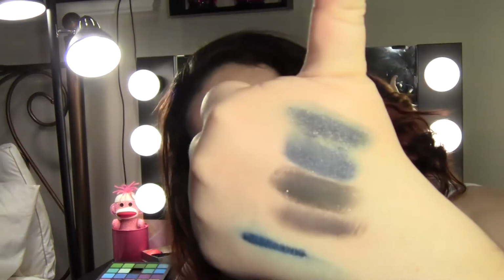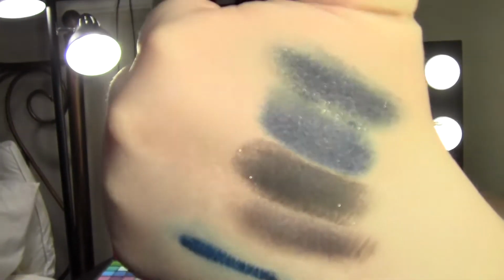And then on the blue side, we have the blue. Now, the cream product in this does need to be warmed up a bit. It is quite hard to use at first, but the second you warm it up, it becomes very smooth and creamy. So there they are. The Sky is the dark blue on top.